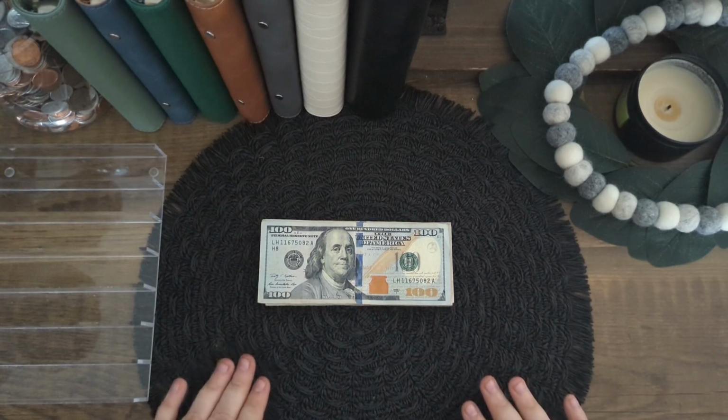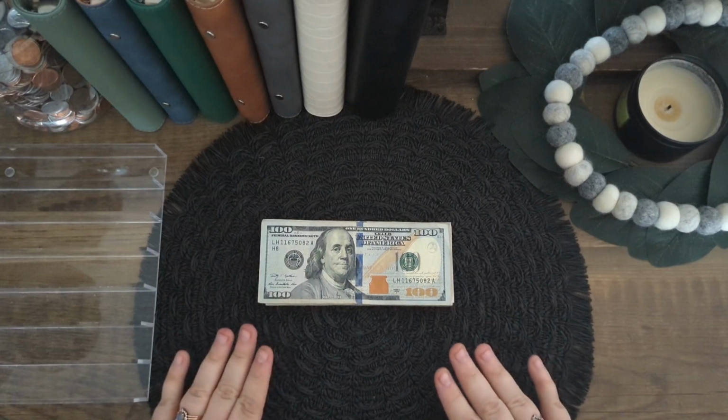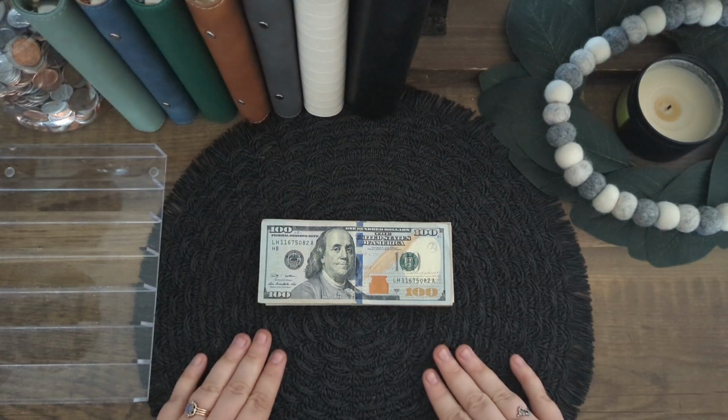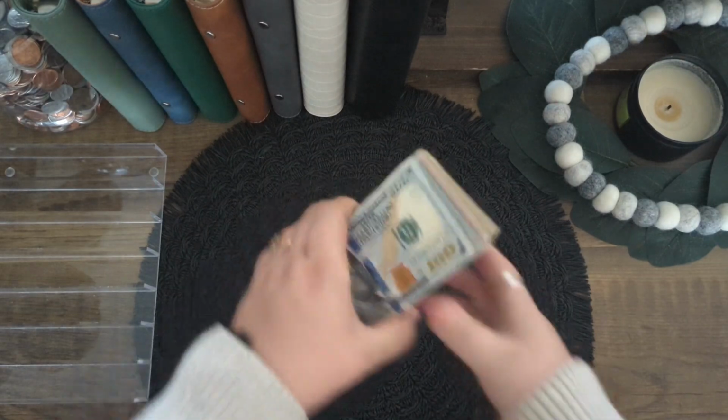I'm a couple of days behind just with how busy I am over the holidays and everything. So I just really needed to go ahead and get this into my envelopes. I'm going to be stuffing a total of $1,220 today. So I'm going to go ahead and get that set up.